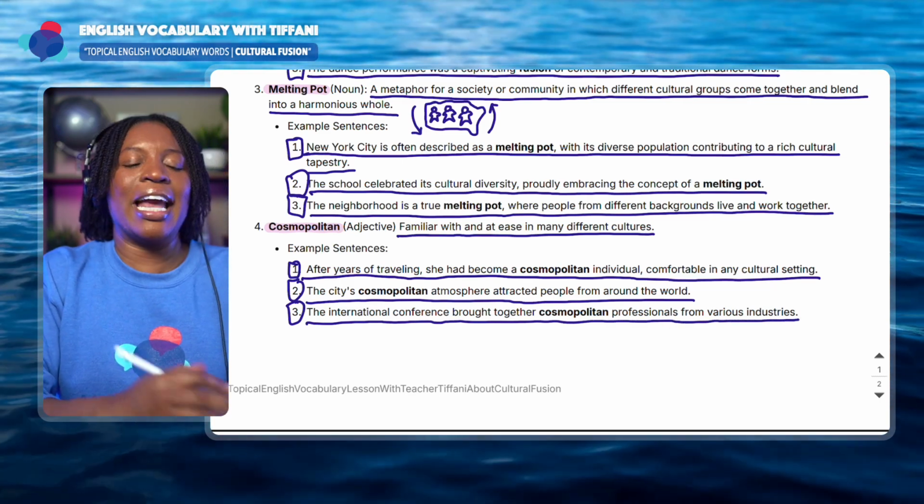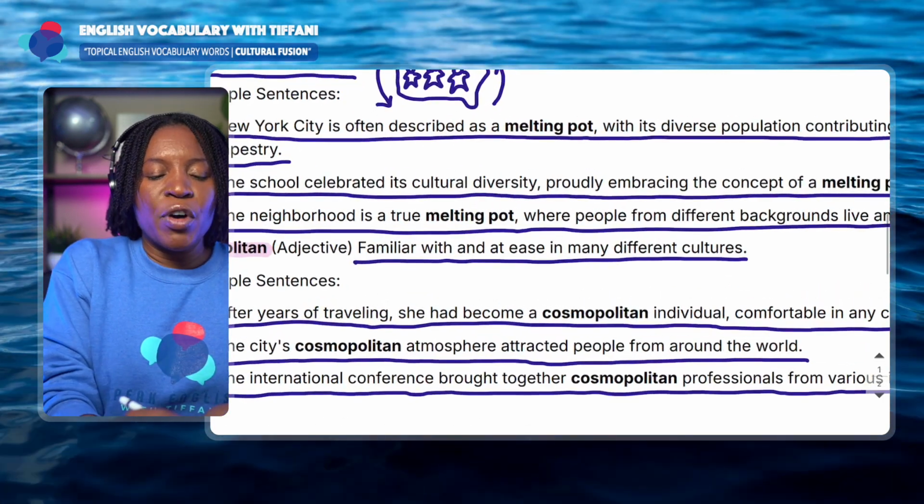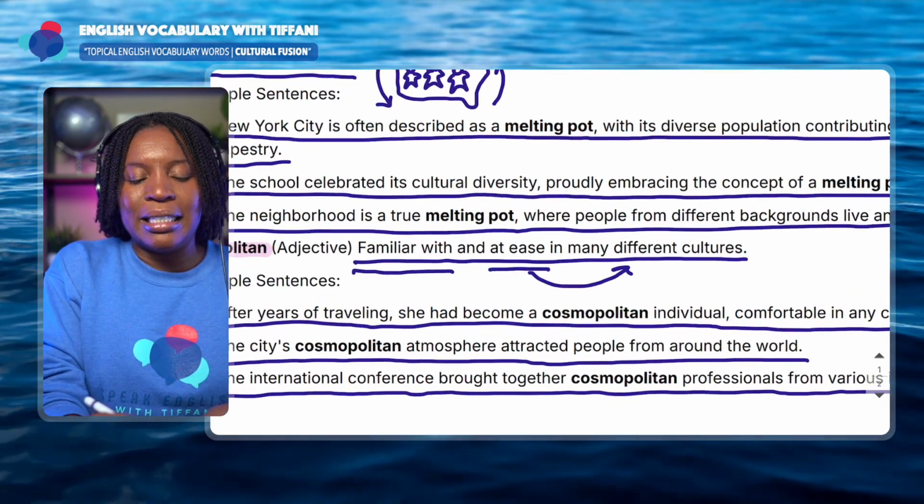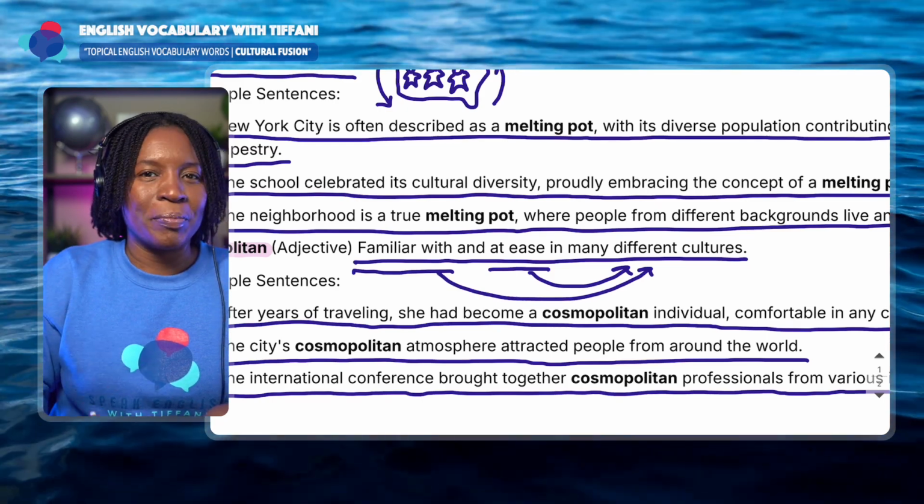You got it? Again, an individual who is familiar with and at ease in many different cultures. In English, we say cosmopolitan. You got it? Excellent. All right.